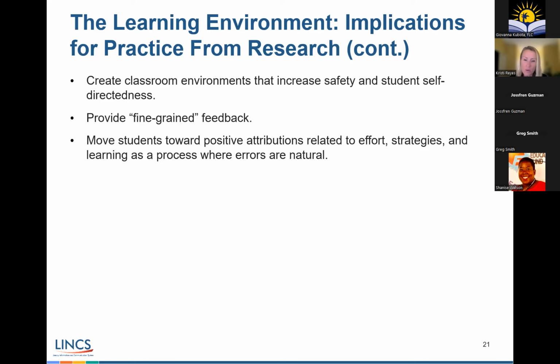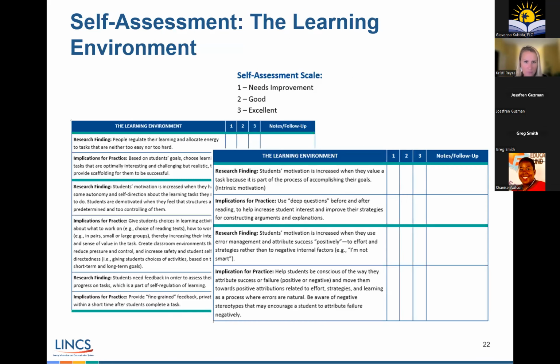We also need to be aware of negative stereotypes that may encourage a student to attribute failure negatively. So the more that we can help students see that failures are a natural part of learning and it's not who you are, it's part of the process, that all can help as well. So the classroom environment has a lot of implications here for research.